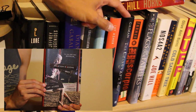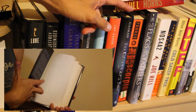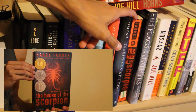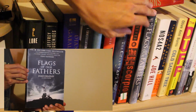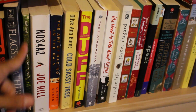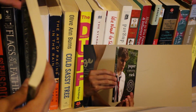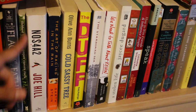And then next I have 13 Reasons Why by Jay Asher right here. Haven't read it yet. And then here I have a Neil Gaiman book, The Graveyard Book. I heard it's really good. And then next I have The House of the Scorpion by Nancy Farmer. And then next to it we have Flag of Our Fathers by James Bradley. And then next to it we have Paper Covers Rock by Jenny Hubbard. It's actually one of those preparatory school books. I heard it's really good actually.